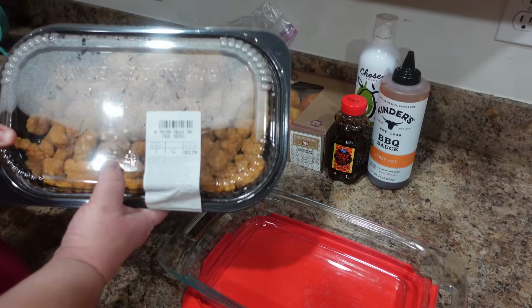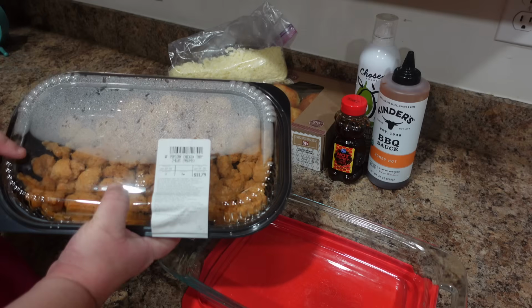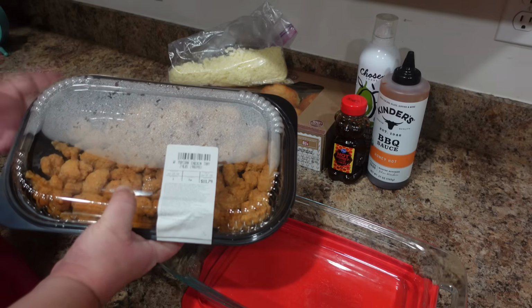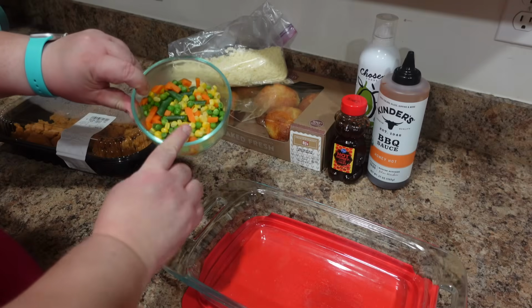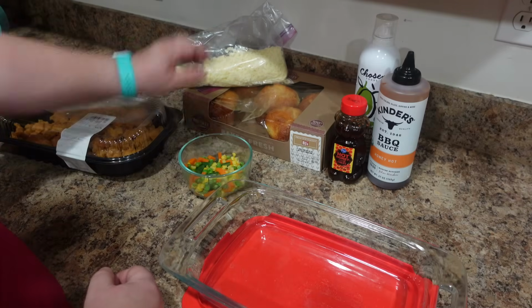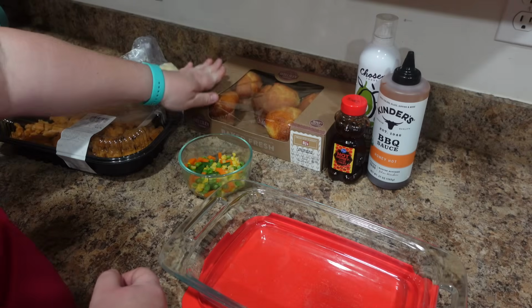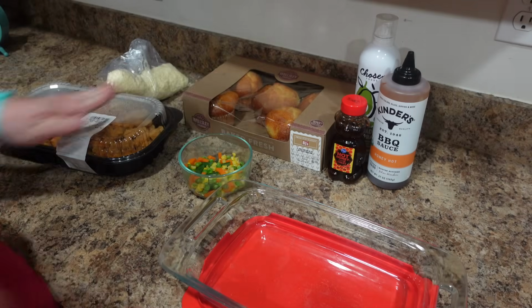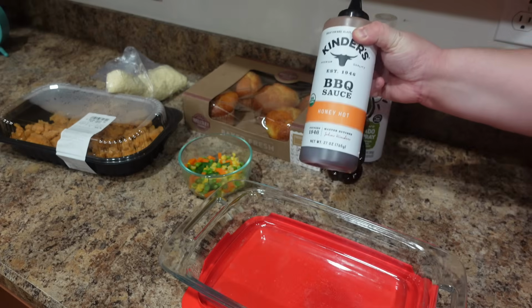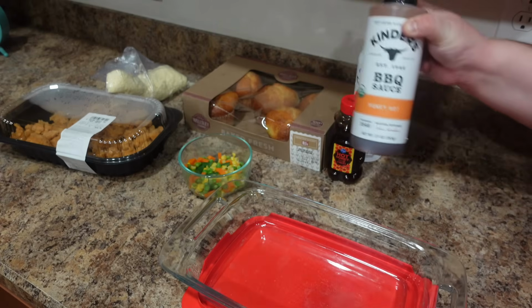I'm gonna take some popcorn chicken that I purchased from BJ's. We're not gonna use all of this. We're gonna use maybe like 3 cups-ish of it with some mixed veggies. I just popped these in the microwave because they were frozen, but if you had a can, that would be fine. I also have some shredded sharp cheddar cheese, corn muffins, that's correct. We also have some barbecue sauce. We personally love this hot honey, or honey hot, I should say, from Kinder's.